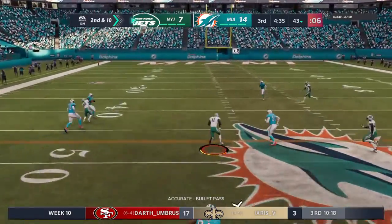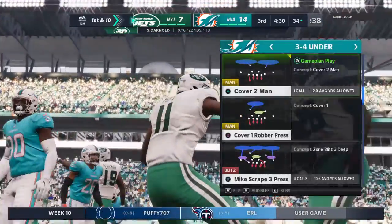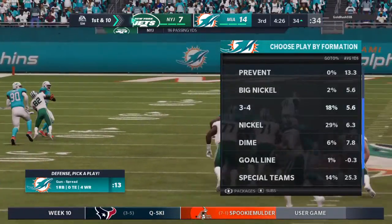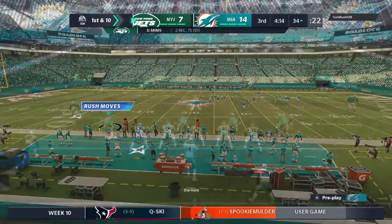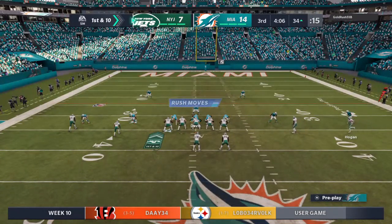Darnold from the gun, able to connect with Mims. Now he's going to get this all the way down inside the 35. Good work after the catch, going to net him 23 and a first. 23 yards. Well, remember, they tried to give him the ball and let him run on the last play, but I think the light bulb went off in their play caller's mind, and this time they get it to him the more conventional way, and it's much more successful as well.